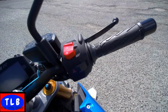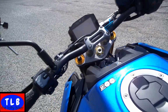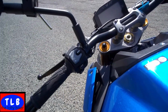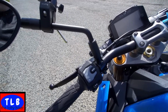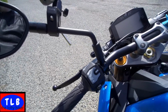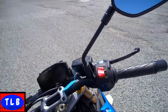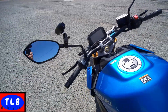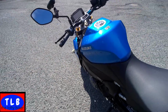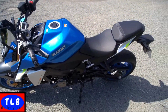Ever such simple gear. We've got a hazard warning, stop start switch. Over on this side, conventional horn, indicator. We've got a mode button with an up and down, and we've got a simple pass. Non-adjustable lever on the left, adjustable on the right. It's a cable operated clutch. It's old technology really, not bad looking.